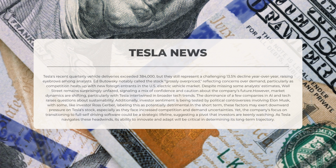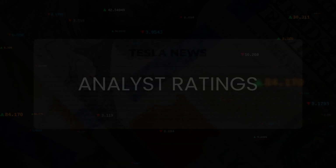Yet, the company's focus on transitioning to full self-driving software could be a strategic lifeline, suggesting a pivot that investors are keenly watching. As Tesla navigates these challenges, its ability to innovate and adapt will be critical in determining its long-term trajectory.